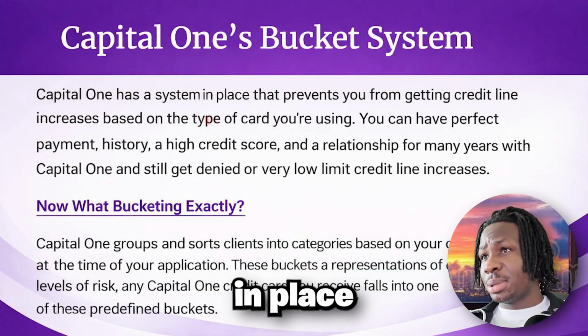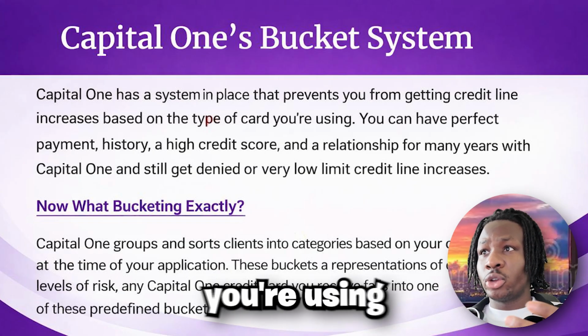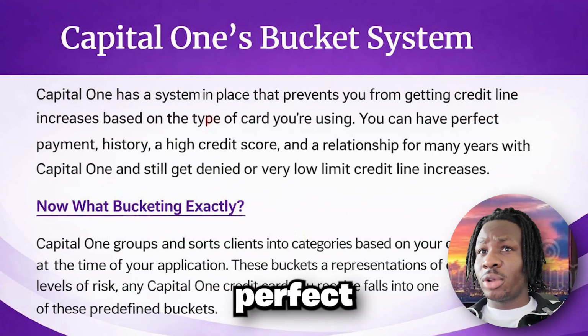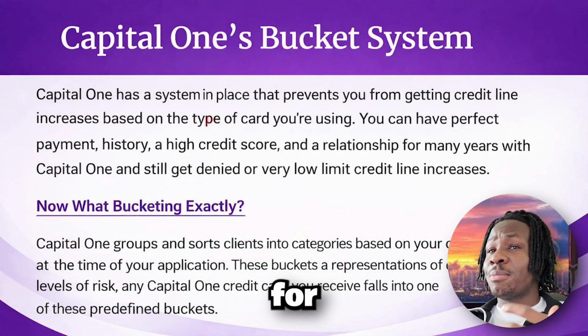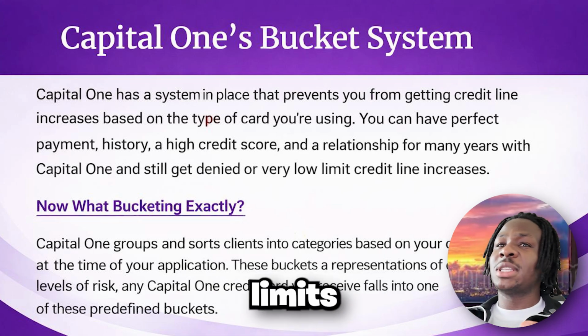Capital One has a system in place that prevents you from getting credit line increases based on the type of card you're using. It's just something that they have in their system. You can have perfect credit, perfect payment history, and high credit scores in a relationship for many years. Capital One still will deny you, or you will get those very low limits. That's just how it is.